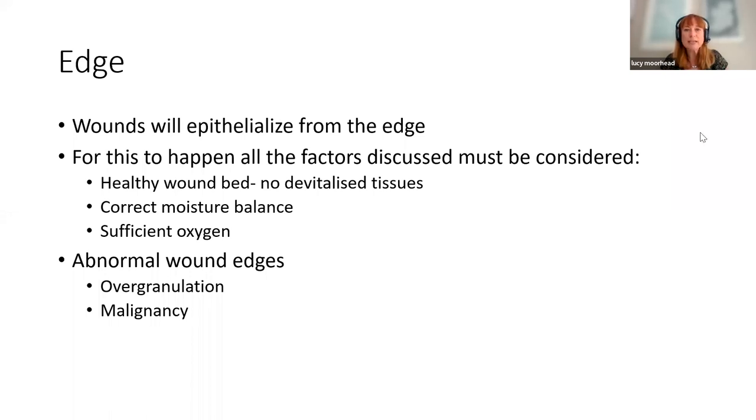This is the edge again. All wounds will epithelialize from the edge. It's important to recognize this. So that's why it's really important that we protect that wound edge and make sure that we also have a healthy wound balance and that there's sufficient oxygen as well. What you don't want to see is any overgranulation or malignancy in the wound edges.